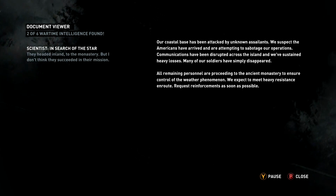Our coastal base has been attacked by unknown assailants. We suspect the Americans have arrived and are attempting to sabotage our operations. Communications have been disrupted across the island, and we've sustained heavy losses. Many of our soldiers have simply disappeared. All remaining personnel are proceeding to the ancient monastery to ensure control of the weather phenomenon. We expect to meet heavy resistance en route. Request reinforcements as soon as possible.